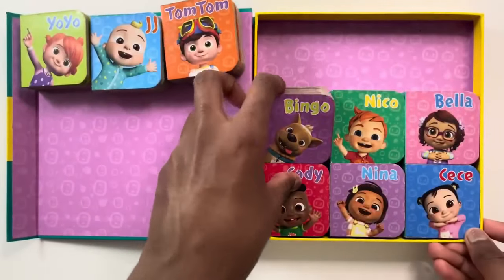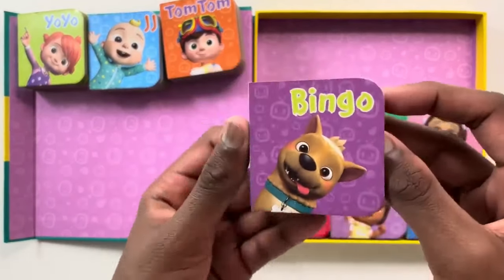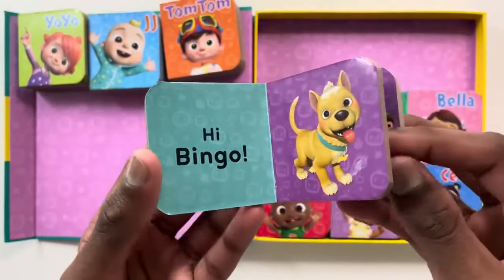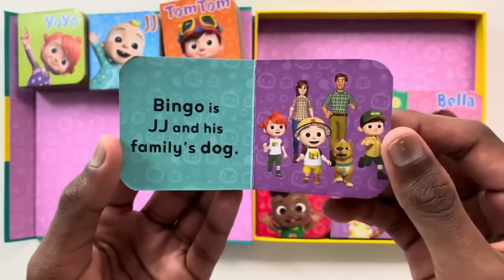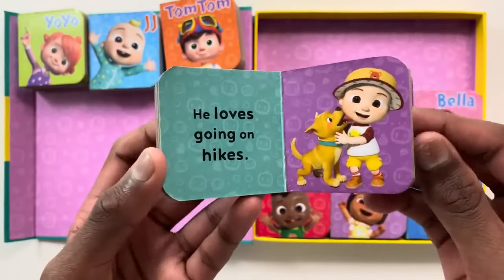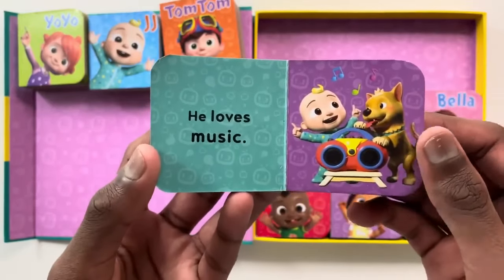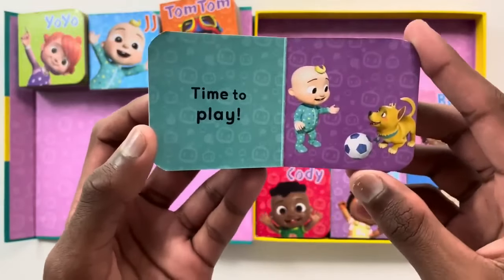Now let's read Bingo. Bingo. Hi, Bingo. Bingo is JJ and his family's dog. He loves going on hikes. He loves music. Time to play.